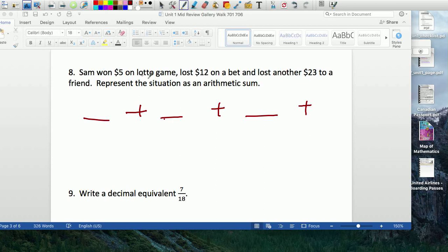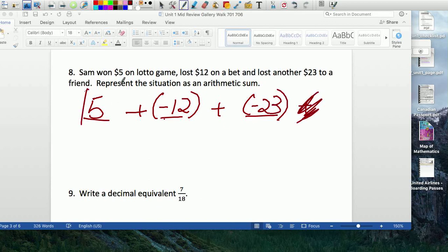So Sam won $5 in a lotto game. So what would I start with? Positive 5 or negative 5? Well, winning usually has a positive connotation, so that's positive 5. Plus, he lost $12 in the bet. Uh-oh. Well, that's how I represent losing $12, as minus 12. Plus, he lost another $23. So I'm going to represent that as negative 23. Are there more situations? No, so I don't need this plus sign. So here is that situation as a sum, right? And that's it.